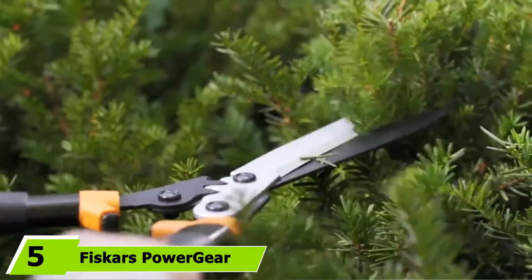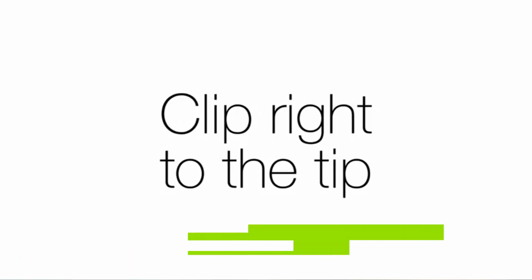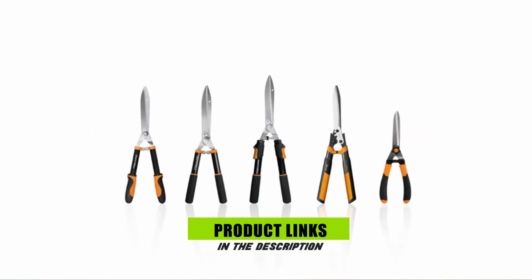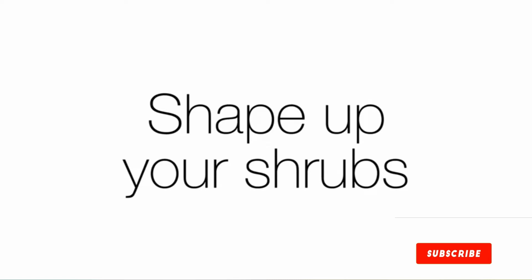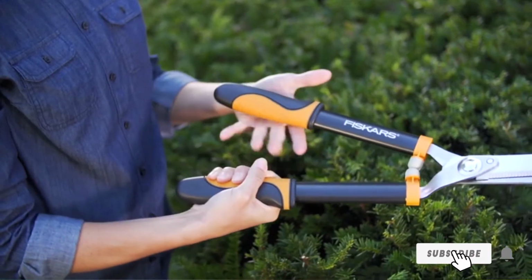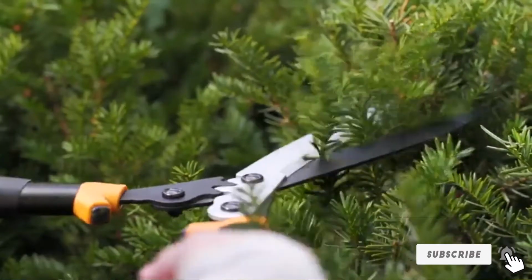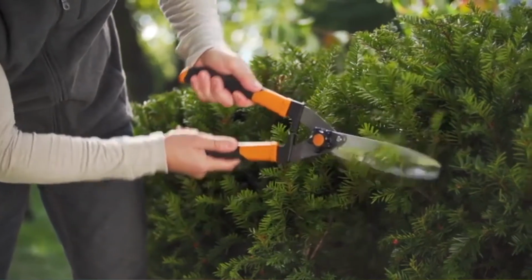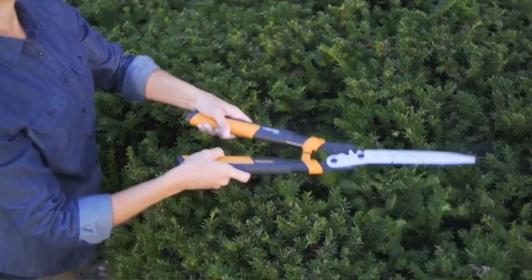The number 5 position is held by Fiskars PowerGear Hedge Shears. The Fiskars 3918901001 PowerGear Hedge Shears are an easy-to-use pair of shears that are the winner of the Arthritis Foundation Ease of Use commendation. It's an all-steel design that weighs only 2 pounds and reaches 23 inches long. The steel blade is 9 inches long, and the handle provides a wide grip for more torque.